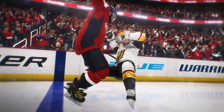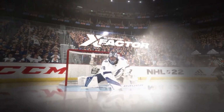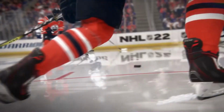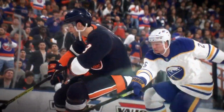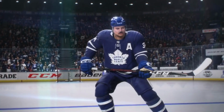Another big thing is passing. Passing is tough. You really have to aim properly with your passes. Like the one-timers and the cross crease passes, it's definitely a difference. And I don't know if I like it that much, to be honest. I do understand why the passing has to be changed, because there's so much cross crease abuse in NHL 21. Pretty much, cross crease was a guaranteed goal, on God. But at the same time, if it's a cross crease, it should be a high chance to score. That's just my opinion.